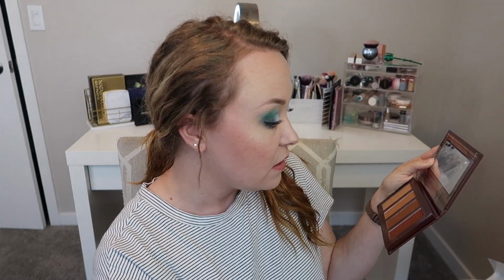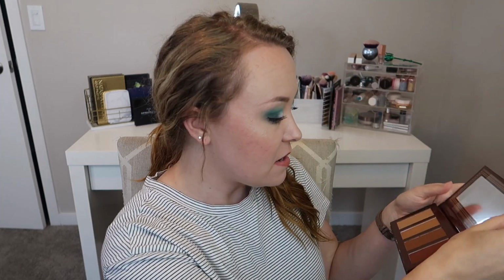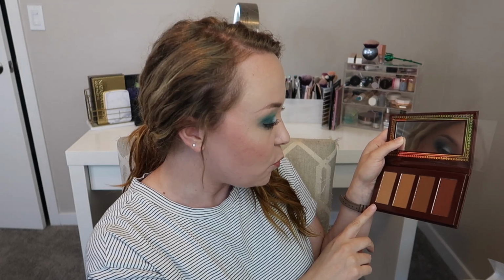If you have a more medium skin tone, I think that this would be better. I will not be keeping this just because I'm not gonna get enough use out of it, because the only one that would work for me, I mean, maybe this, but not really. I don't use a really strong bronzer, so this one looks nice, but I'm not gonna keep the whole thing if I can only use one of the items. So this will probably be listed on my Poshmark.